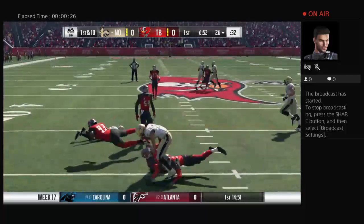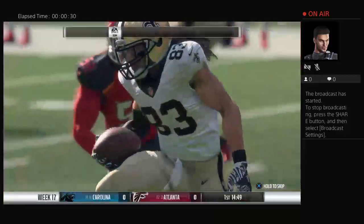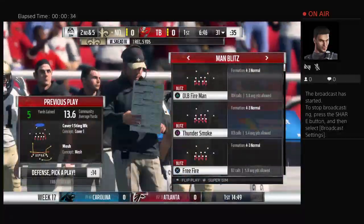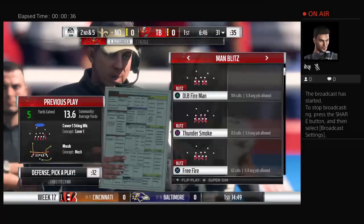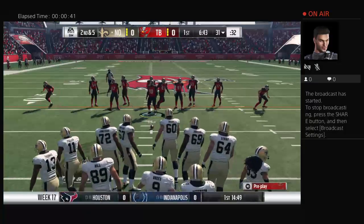Caught by Snead over the middle. And they'll take him down at the 31-yard line. 5 yards on the catch there, brings up second down. So we've got a 2nd and 5.